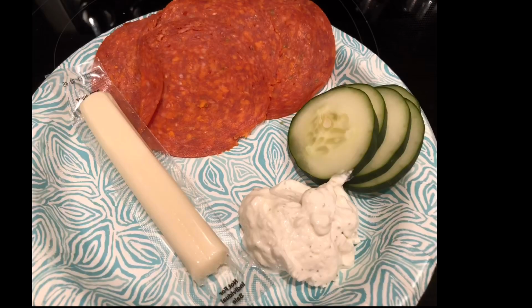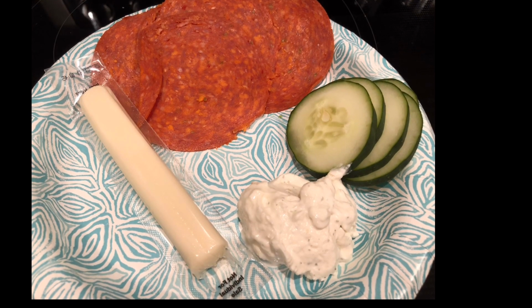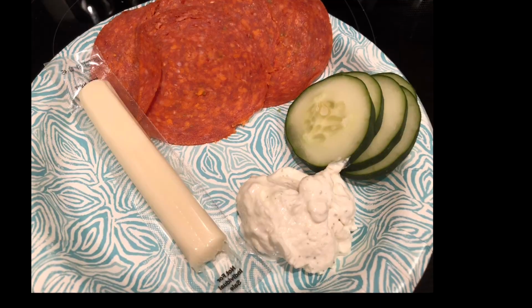So for dinner, I just made me a snack plate with some pepperoni, some string cheese, cucumbers, and some French onion dip. And I'll show you what it looks like. So that was it for my eating for today.